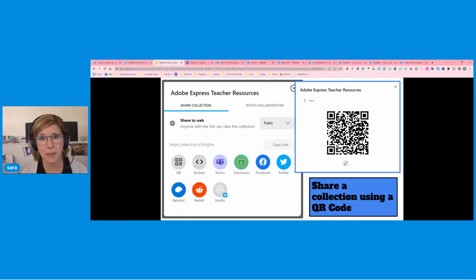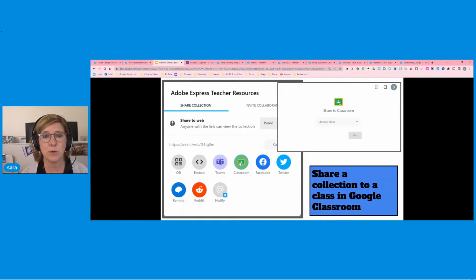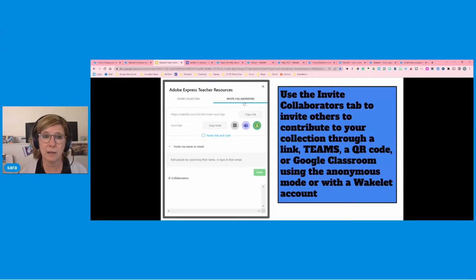So get your students up and out of their seats and they can go around the room and scan things on the wall and look at different collections. You can also embed it. As you click on these different buttons, it will show you what you can use that particular share option for. Also, you can invite collaborators. I love this. Lisa and I use it all the time when we're planning trainings. We invite each other to collaborate on a particular collection, dump everything into one place, and it's just really easy to have everything in one spot.